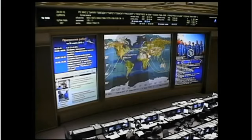All right. You will perform this step when our crewmates open the hatch from the other side. Copy? How copy? Can you hear me? Station Moscow on Space to Ground 1 for Anton regarding hatch opening. Yes, go ahead.